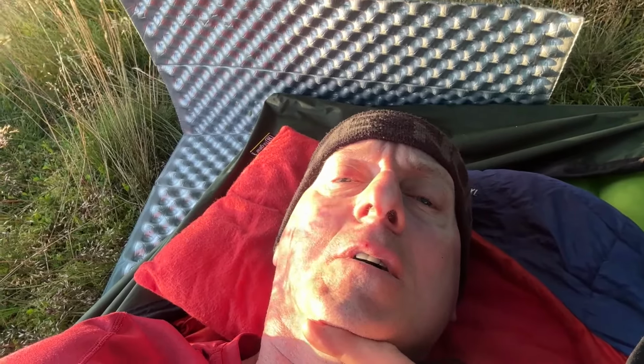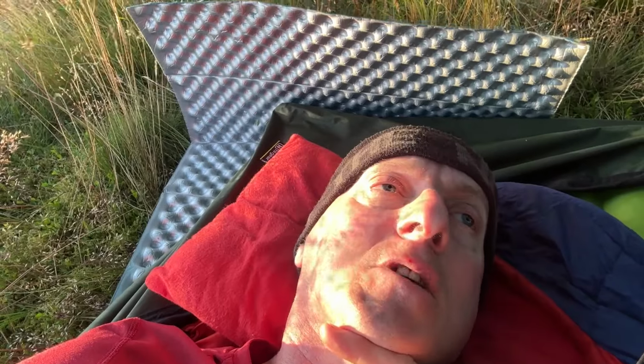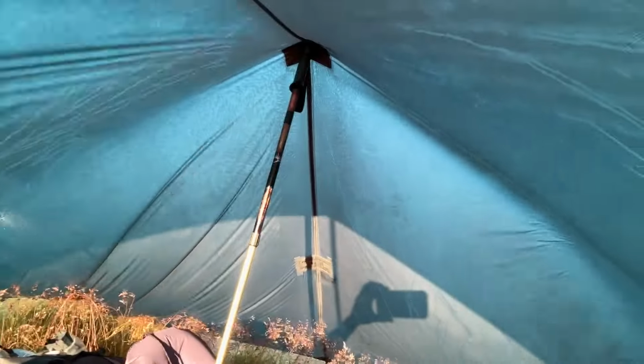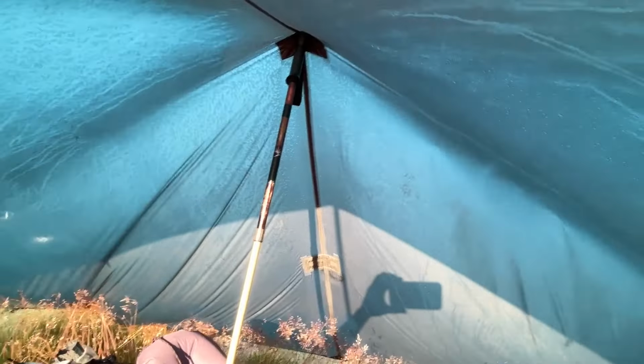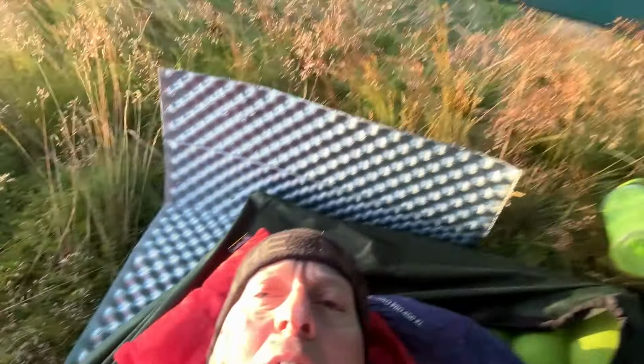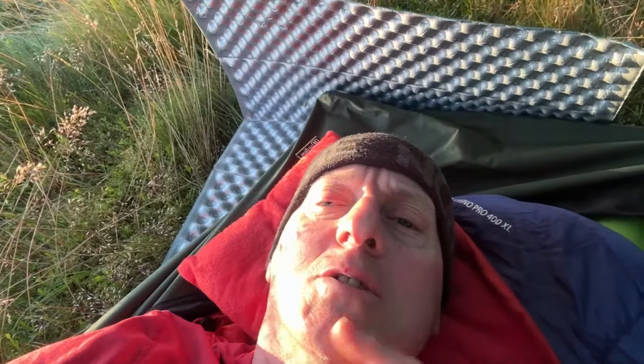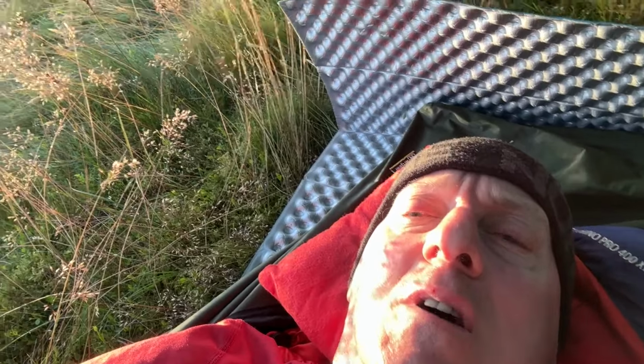Good morning. I've just woke up. It's 5:30. I'm going to go back to sleep for a bit. But the wind's really got up. The tarp hasn't moved. It's doing a fair bit of flapping, but it's not gone anywhere. It just needs refining, I think. Maybe use a thicker tarp, get it tighter.